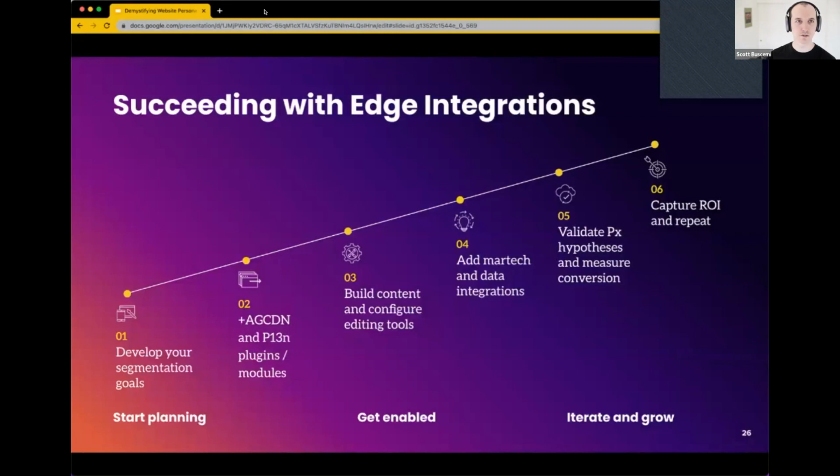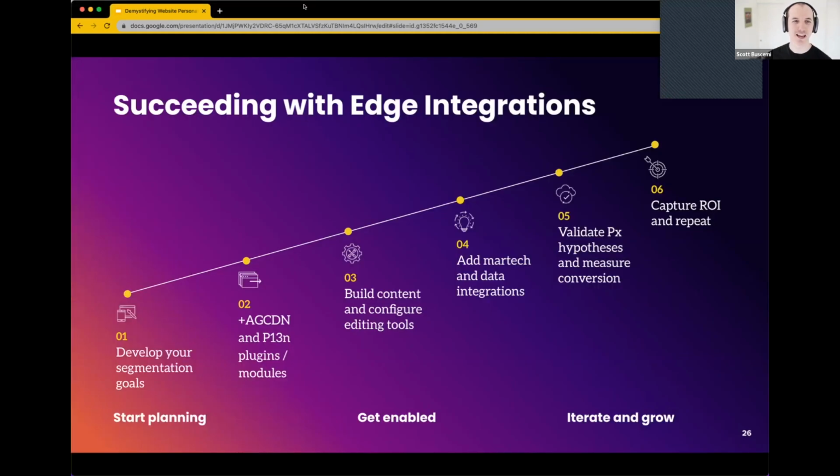Awesome. So let's talk about what it looks like to succeed with edge integrations. The first step, like we talked about before, is developing your segmentation goals. So what is the user experience that we're looking to better? And what does it look like? What improvements can we make to that user experience?